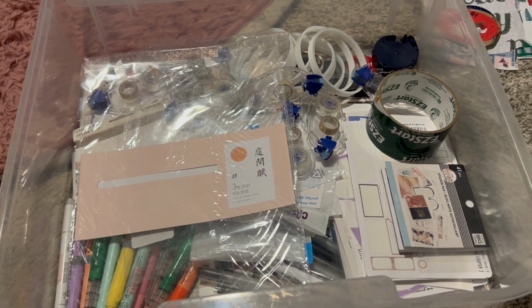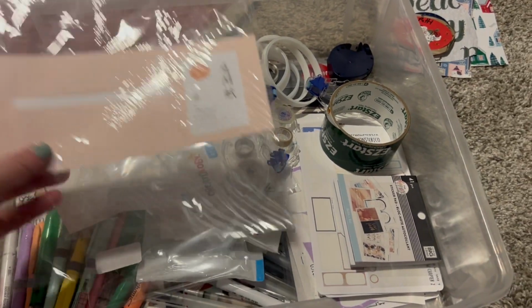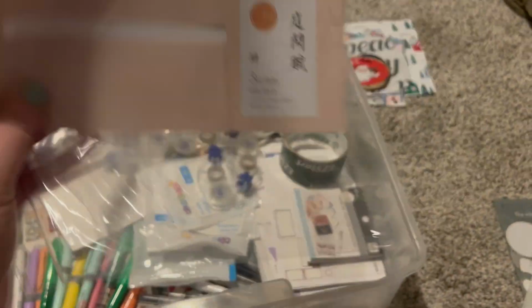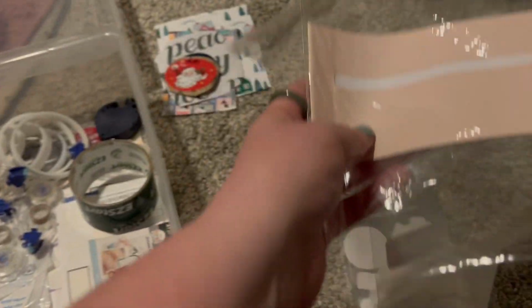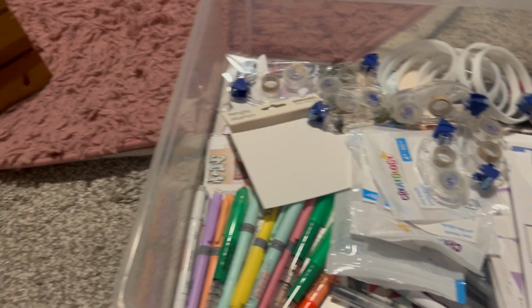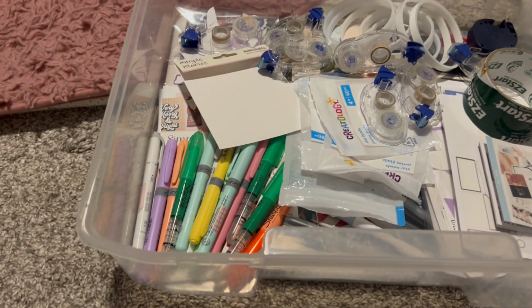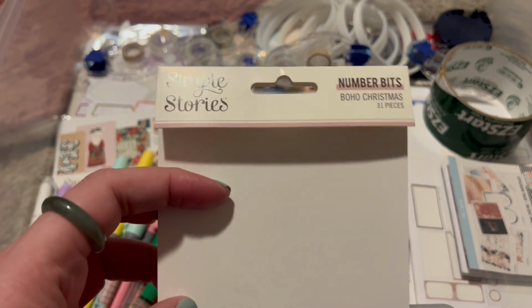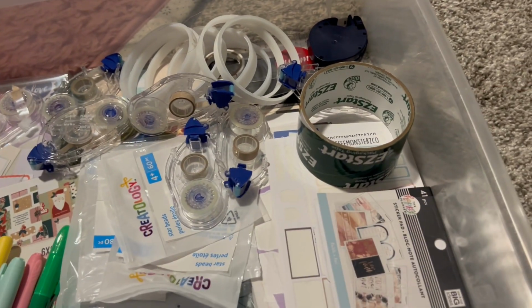So I'm going to go ahead and start out. I used 3 whole letter sets because I was writing letters to kids who graduated from church. Or no, they didn't graduate from church. You don't graduate from church. They were high schoolers who have since graduated and are now in college. I used an entire pack of Christmas ephemera.